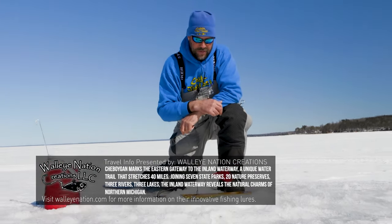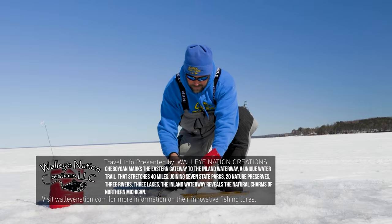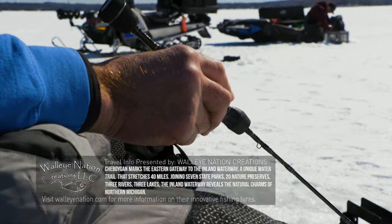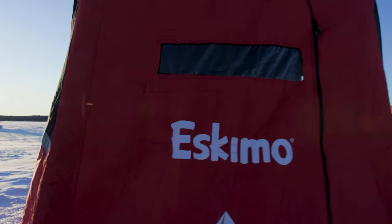Boom, we're fishing. We're just waiting for that to go up. Fish on, that's how it works. Here, let me show you a couple of tricks to catch the fish. And then, awesome.